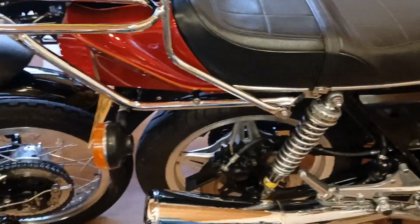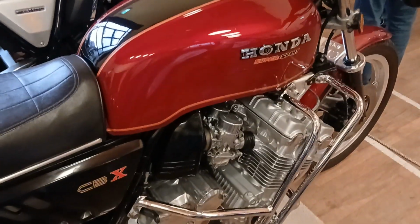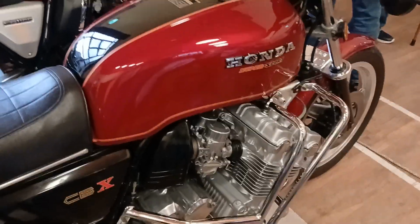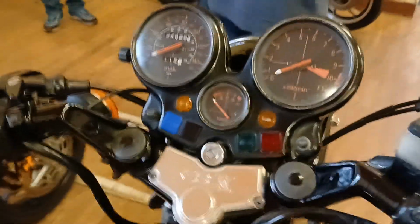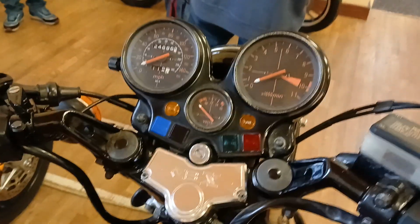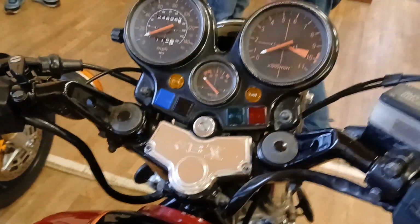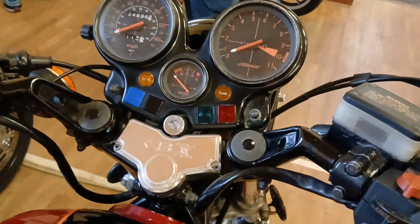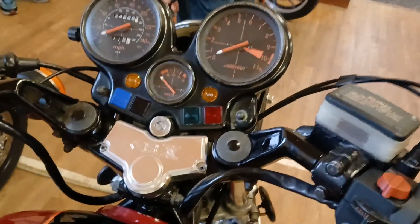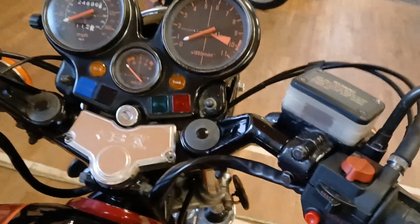Like, what's not to love about a Honda? I had a VFR 800 Honda, and it was in exactly the same colour as this one here. This bike has only 24,896 miles, and you can see the red line starts at 9,500 RPM and it finishes at 10,500 RPM. This is a very, very nice example of the CB Honda 6. Sorry, the CBX Honda 6.